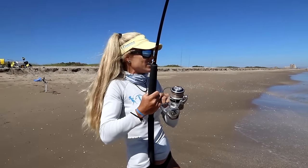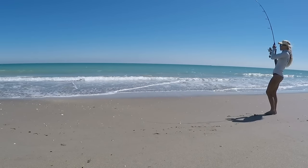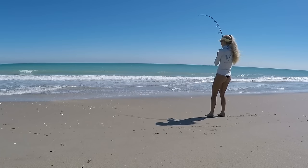And it's always a blast to catch and release sharks anywhere on the beach in Florida, particularly when it's a gorgeous day like today in February. It's not too hot, not too cold. Perfect for a Floridian like me.